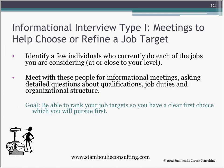So we're talking about meetings a lot, informational interviews, exploratory meetings, and I want to clarify. I like to define things so you understand. Any meeting to me that is not an official job interview, where everyone understands it to be a job interview for a specific job, fits in this category. And so you can call them informational meetings, exploratory meetings, but I'm going to talk about different purposes for those.